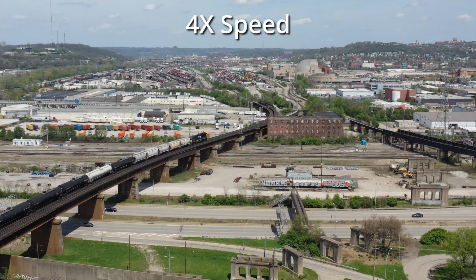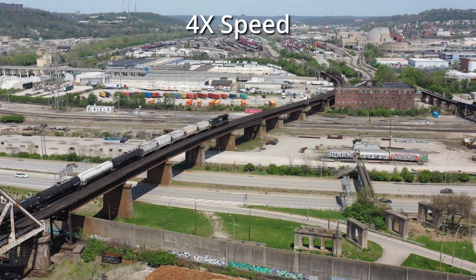Next, we're back looking at the Cincinnati side. This train has a pusher on it to help it get up Erlanger Hill.